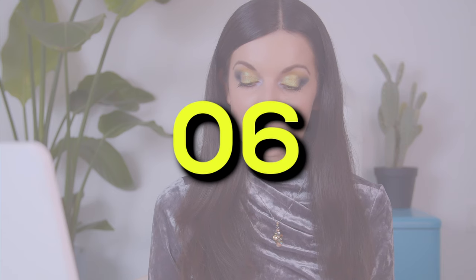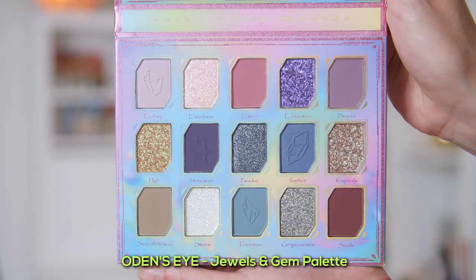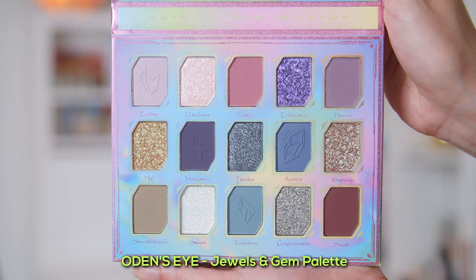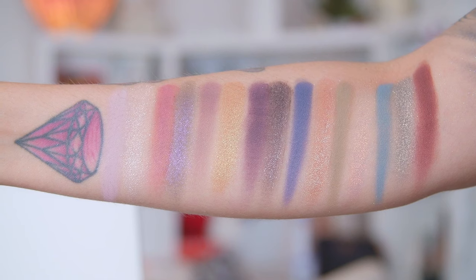Okay, so let's move on to number 6. And this is by Odin's Eye. This is the Jewels and Gem palette. This is like a perfectly beautiful yet special sort of romantic cool toned color story. Oh, I love this. This is just one of these palettes that I did not want to put down anymore. This is just such a dream palette for me personally. This is so beautiful. I love this.